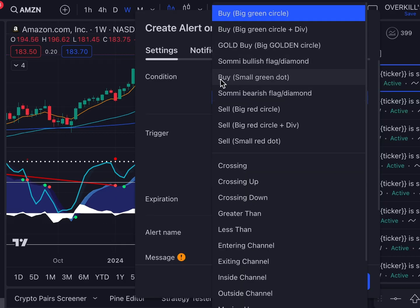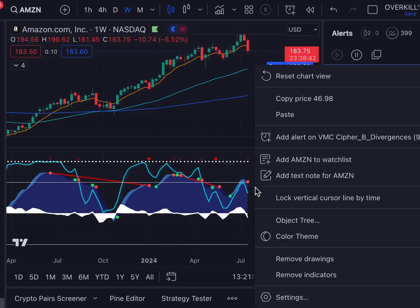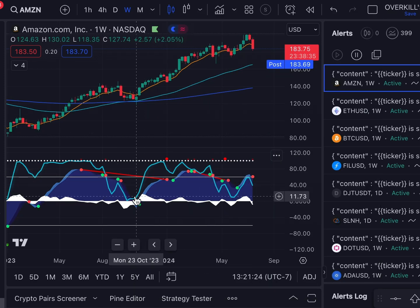Again, if you're on a weekly chart, I recommend the small green dots and the small red dots. If you're on a daily chart, I'd recommend the big green dots and the big red dots. So anything less than a weekly, I'd use the big ones. Anything over a weekly chart, I'd use the small ones, because the weekly dots don't come all that often. On stocks it's maybe a little different, something like Amazon because it's such a big market cap.